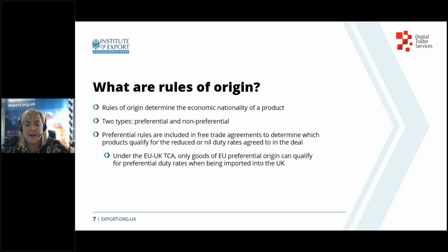And the rules to arrive at preferential and non-preferential origin are different. And it is actually possible for a product, believe it or not, to have two different origins. Okay. So under the EU and UK Trade and Cooperation Agreement, only goods which have EU preferential origin can be imported into the UK at the preferential or nil rate of duty. Okay.